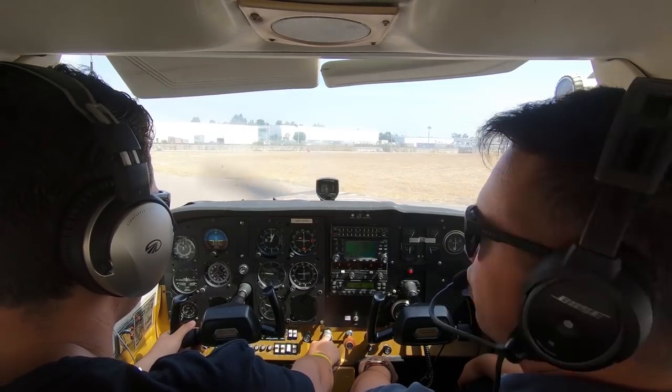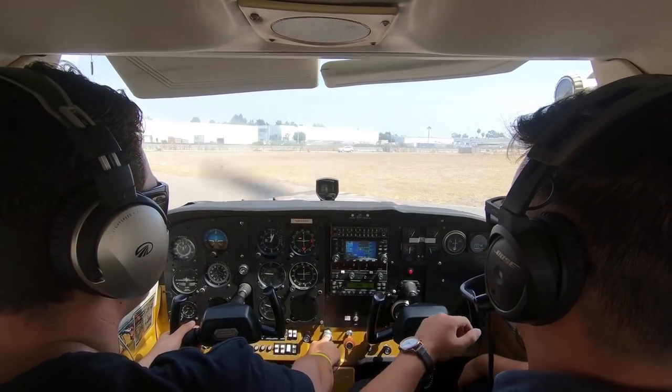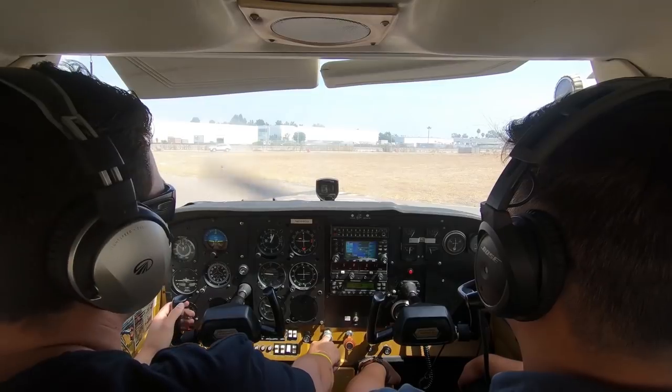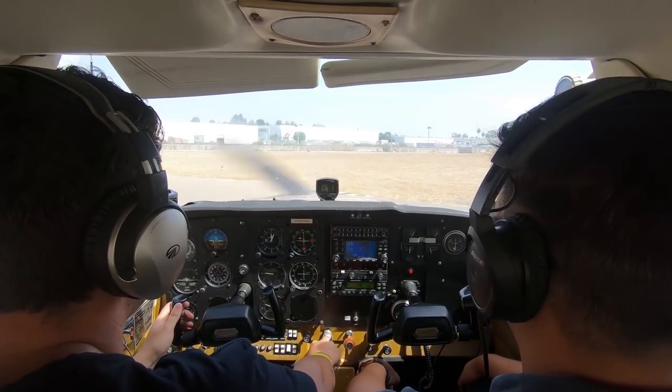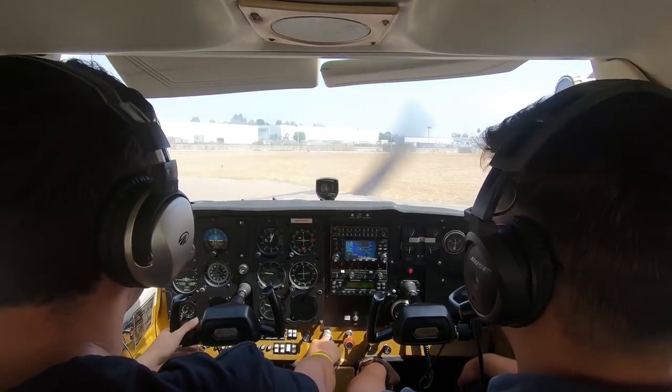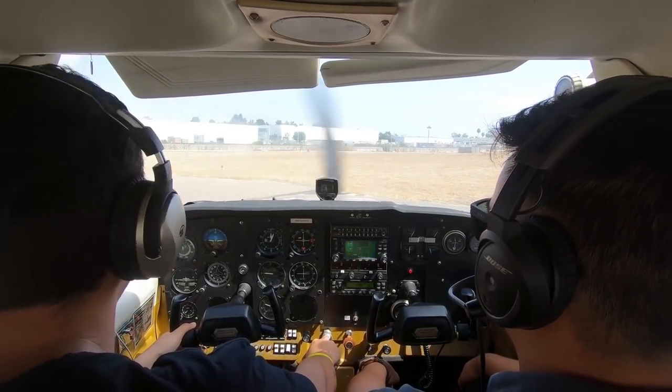Cessna 64460 is holding short of runway 24 via Alpha, ready for takeoff. We're going to stay in the pattern for close traffic. November 64460, Fullerton Tower, make right traffic, runway 24, clear for takeoff. Clear for takeoff runway 24, and we'll make right traffic for 460.